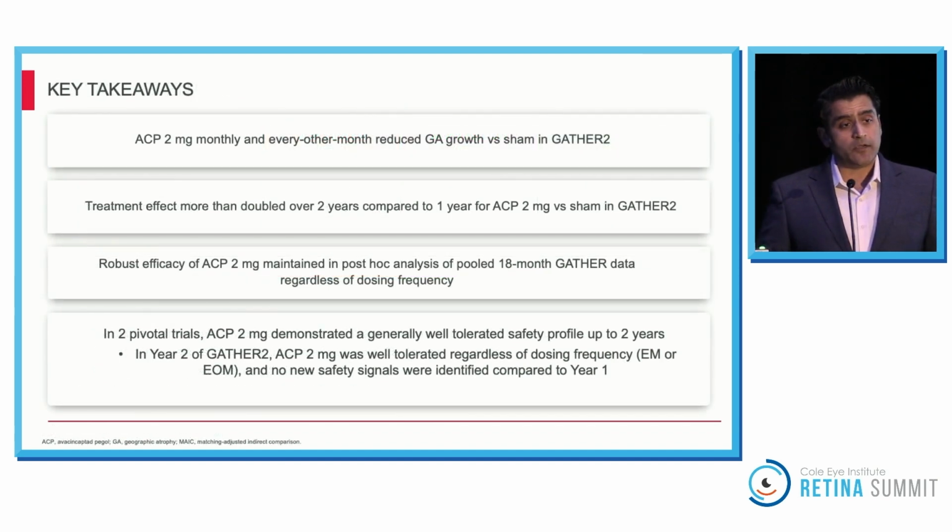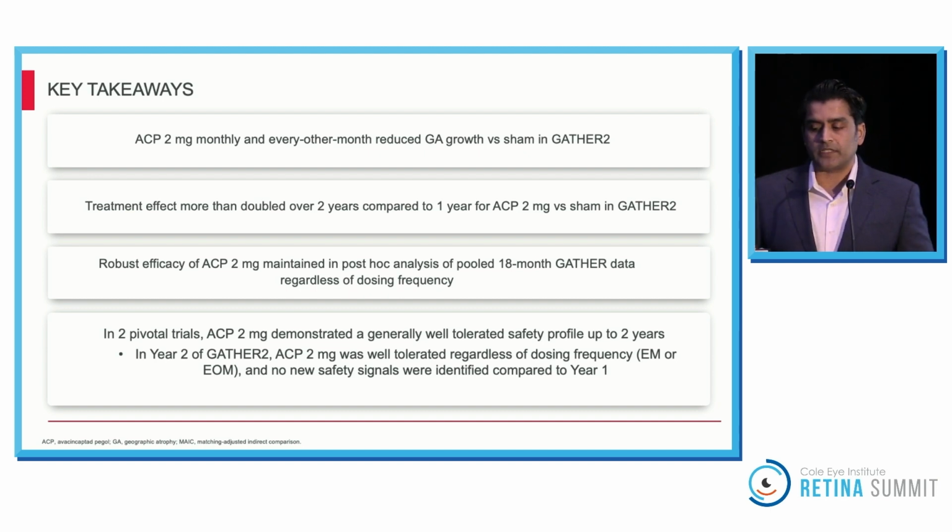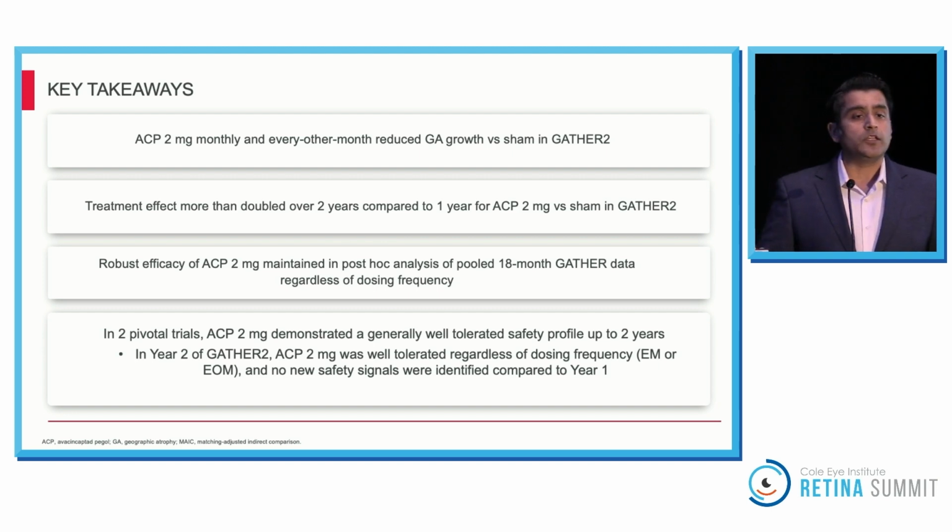So here are the key takeaways. ACP, 2 milligram monthly and every other month, reduced GA growth versus sham in GATHER2. Again, GATHER1 and GATHER2 both met the primary endpoint, leading to the approval. Treatment effect more than doubled over 2 years compared to 1 year for ACP 2 milligram versus sham in GATHER2. Robust efficacy was maintained in the post-hoc analysis of 18 months of GATHER data regardless of dosing frequency.